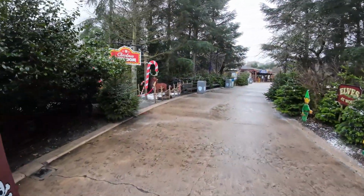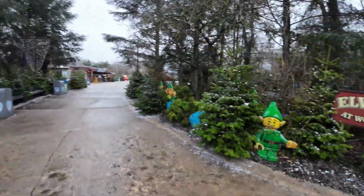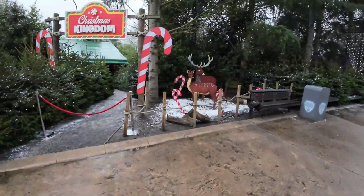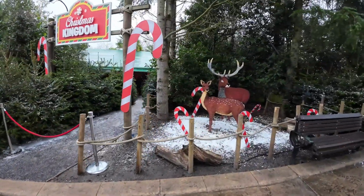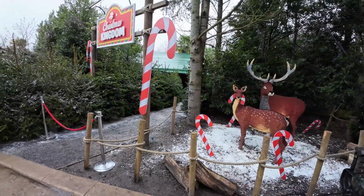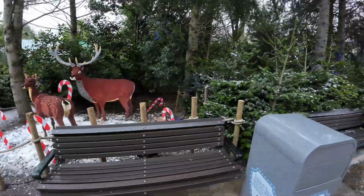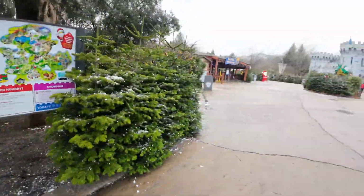Right, so here is the Christmas Kingdom. It's not open quite yet. I mean, I've literally walked straight down here. As you can see, there's really no one around, but the Christmas Kingdom stretches right the way down back into the queue line and the custom made building behind the pirate ship. It's really nicely themed and decorated. Obviously my kids are a little bit old to be going in the Christmas Kingdom, but again, if you are going, I've heard amazing things about it.